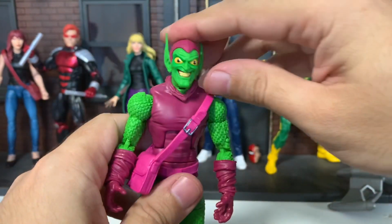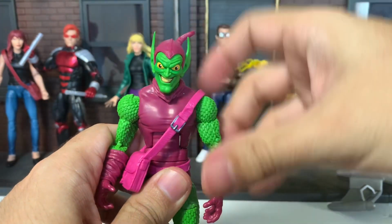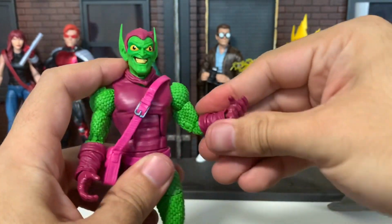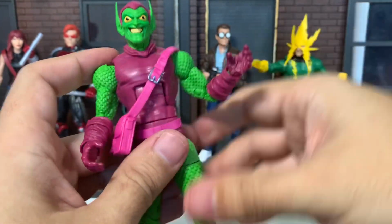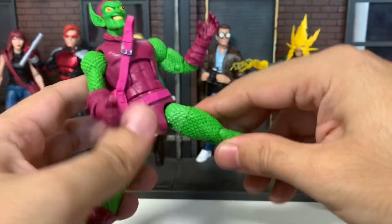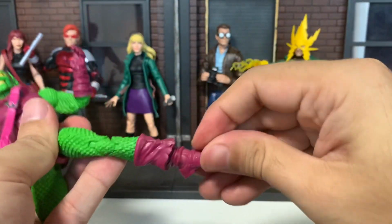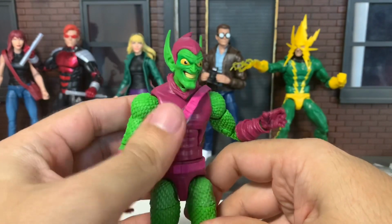Up, down, great, decent enough tilt. Arms only so far. So again, you've seen this articulation before if you have the Hobgoblin or this previous Green Goblin. Double jointed elbows, hinge swivel at the wrist, ab crunch, waist twist, legs out that far, legs forward that far, back only so much, double jointed knees, and rocker, hinge, pivot, swivel, all of that good stuff.